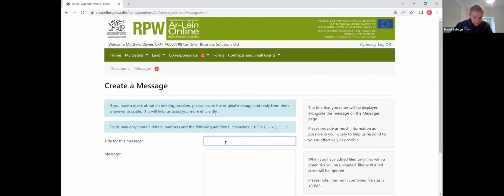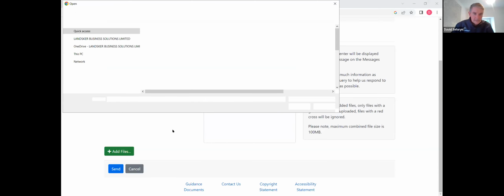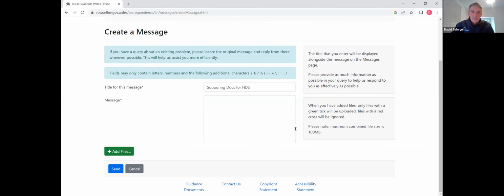My title of the message is "Supporting docs for Horticultural Development Scheme." You would probably write it in front. The message is "Please find attached invoice proving I'm a horticultural business." Attach a file to it, and we're on. And then save it, and then go on to the next one.